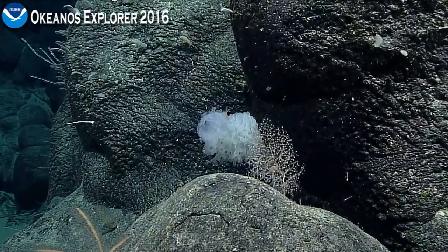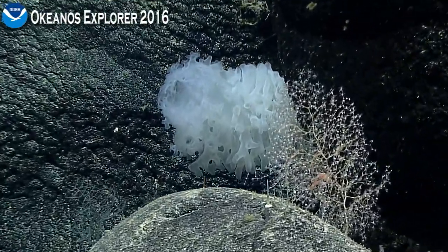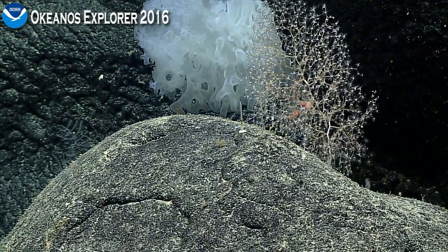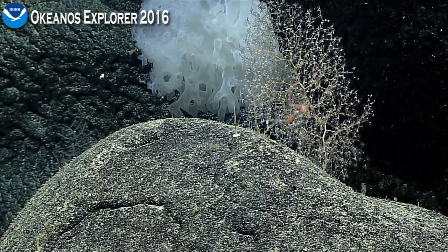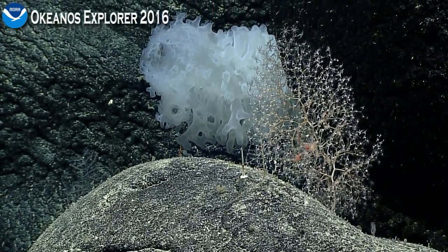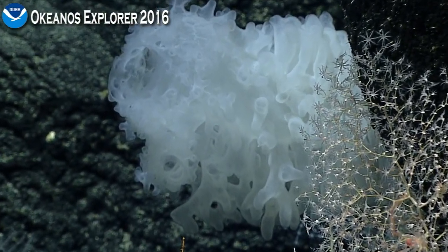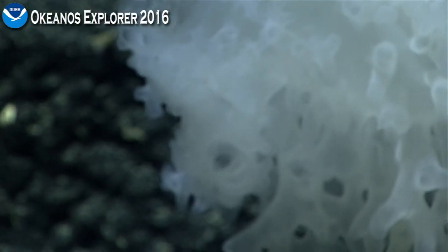Oh, I'm getting so good. My goodness. Holding. Okay, coming back up, we've got a Chrysogorgid with one of its squat lobsters, commensals, living inside of it. Pushing in. And we saw this type of sponge before.